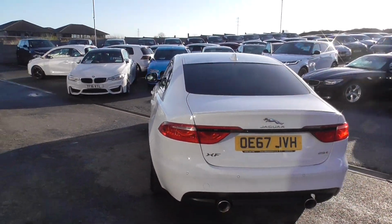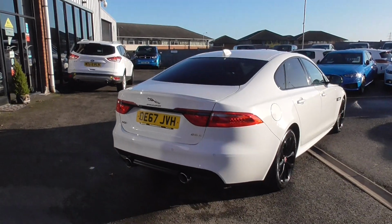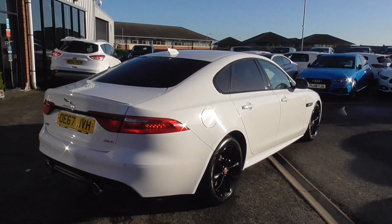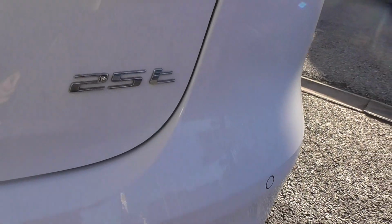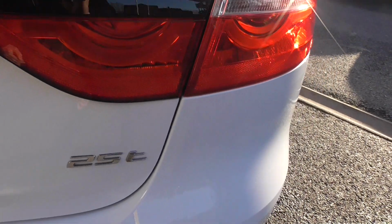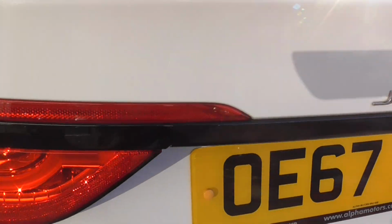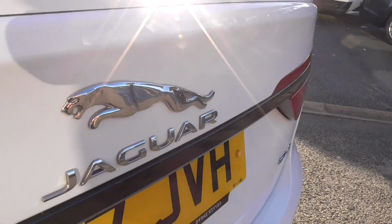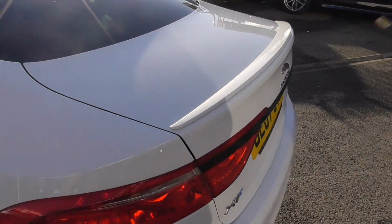You think about it, they were more than 40 grand plus less than 3 years ago. What exceptional value these vehicles are now. So the 2.5, it says 25T on the back there. That's designated for 250 brake horsepower. The black detailing then runs along the boot lid, and then we get the Jaguar leaping cat. Nice little lip spoiler there, just adds detail.